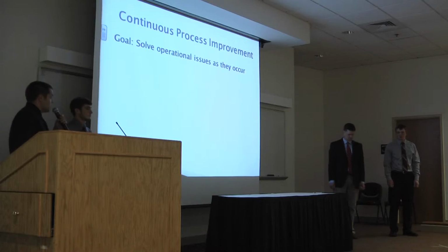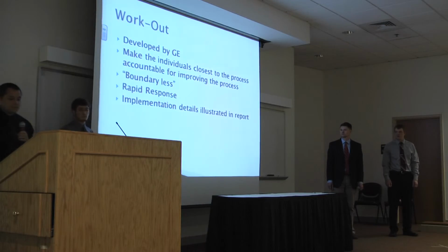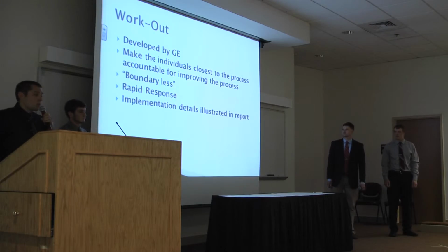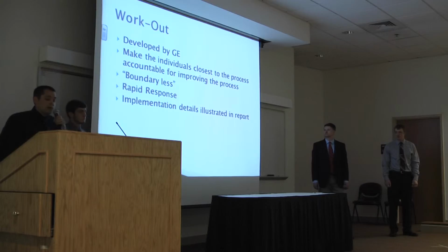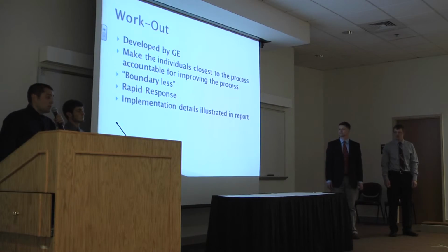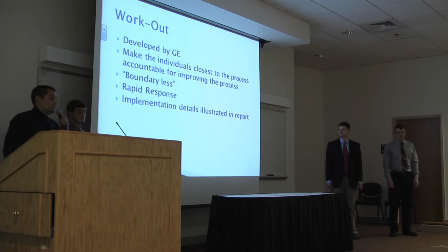The next proposal that goes along with the staffing structure is a continuous process improvement plan. The goal of a continuous process improvement plan is to solve operational issues as they occur. The continuous process improvement plan that we have chosen is Workout. It was first developed by General Electric. It makes individuals closest to the process accountable for improving the process.